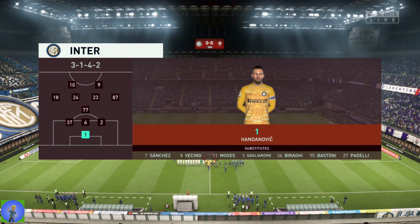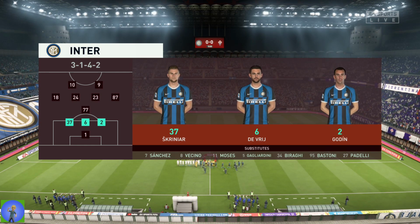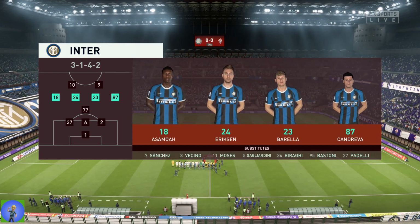This is Inter's lineup. Sami Handanovic starts in goal. Diego Godin plays alongside Milan Skriniar in defence. Nicolo Barella starts with Christian Eriksen in midfield. And Lautaro Martinez starts up top with Romelu Lukaku.